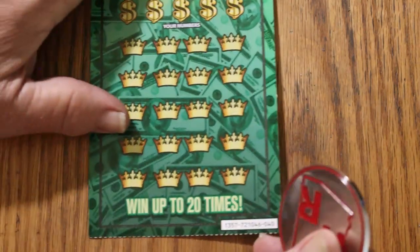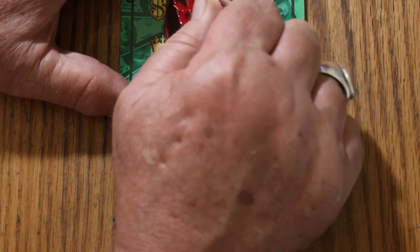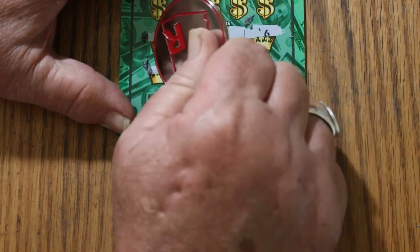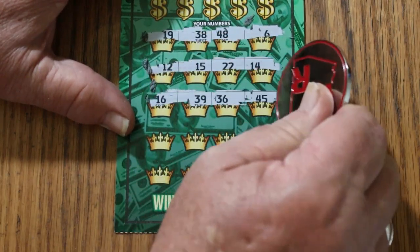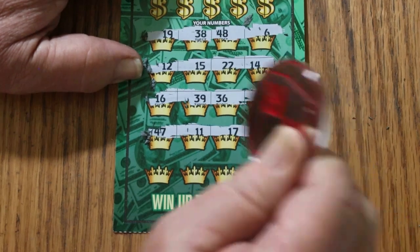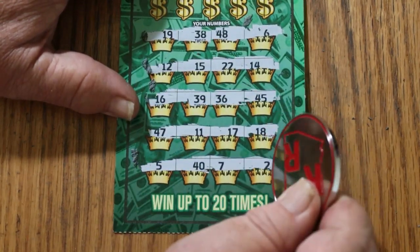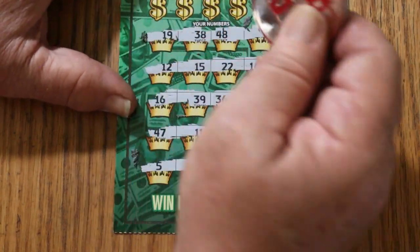Might as well just symbol hunt this one as well. Just makes it easier to do the ticket this way, I think. 19, 38, 48, and 6. 12, 15, 22, and 14. 16, 39, 36, and 45. 47, 11, 17, and 18. 5, 47, and 2. All right. Got CJ7. All right. No other special numbers that I note. Let's get with it.